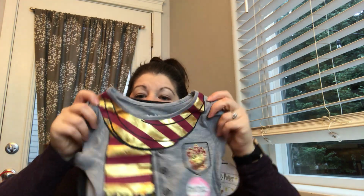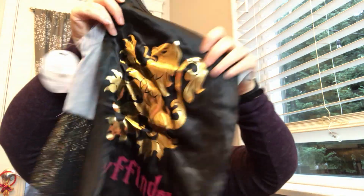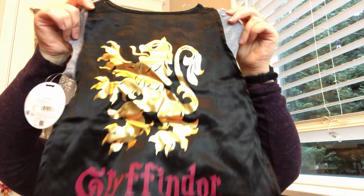I picked this up because it's Christmas time. I know we're getting a little too close to listing stuff for Christmas, but I couldn't help it because it's new with tags. It's this little girl's Harry Potter dress, and I think what cute little Harry Potter fan wouldn't love this dress? So I picked that up. Honestly, I just noticed the price on the tag. The MSRP on it is $11.96, so maybe I won't actually put it up, but maybe I will. I don't know. I just loved it. It's new with tags and I couldn't leave it behind.